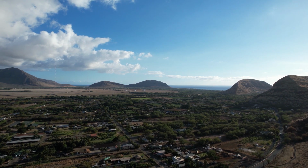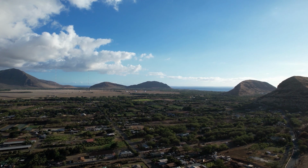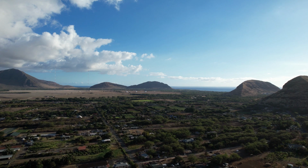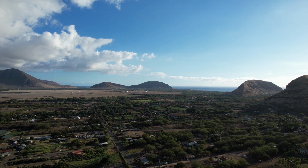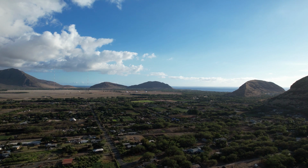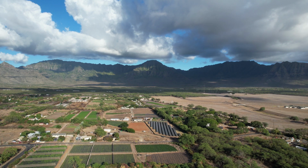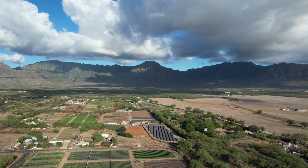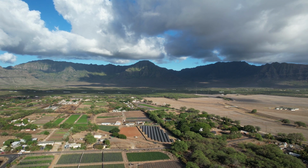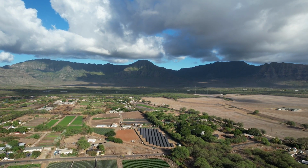Lualualei Valley is a community of diverse farming, like orchid farms, vegetable farms, fruit trees, pig farms, goat farms, chicken farms, and cattle ranch. Please enjoy the rest of the video, which is the overhead shot of the entire valley. Enjoy!